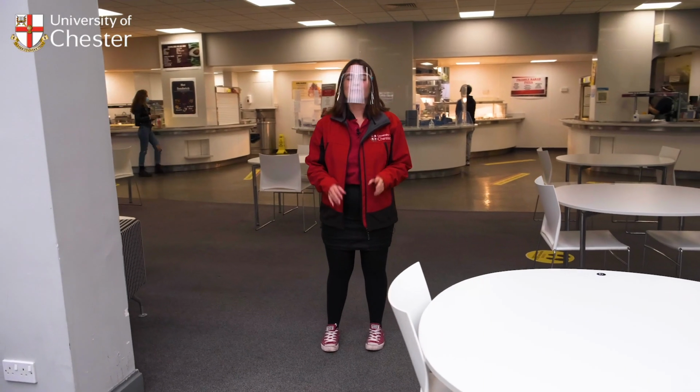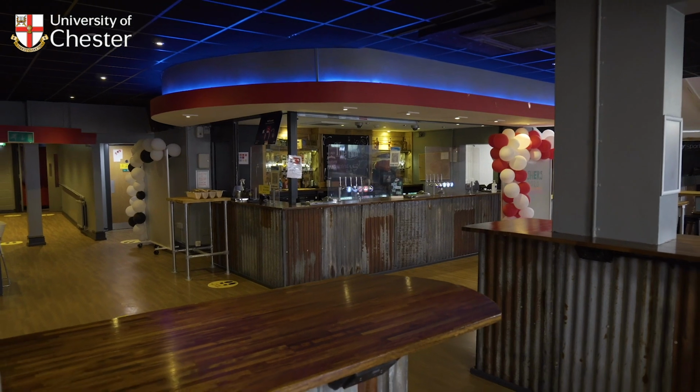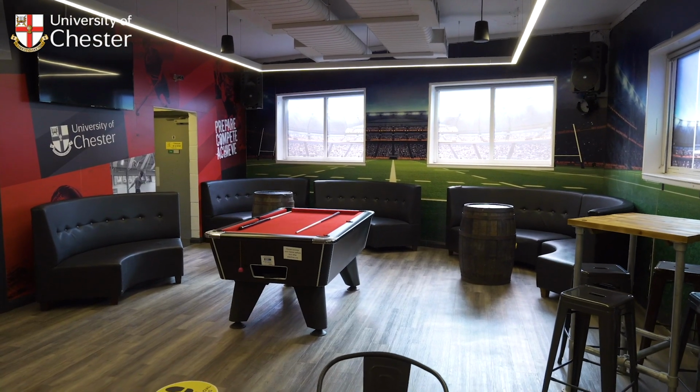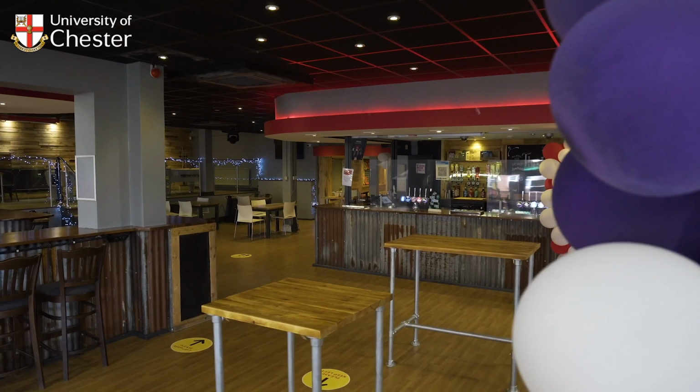If you fancy meeting up with friends on campus, then the bar is the perfect place to do just that. Whether you're in the mood to try out a new cocktail or just unwind and play a game of pool, the relaxed, chilled atmosphere makes this the ideal place to hang out.